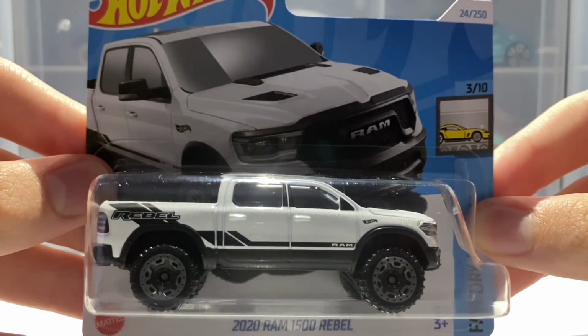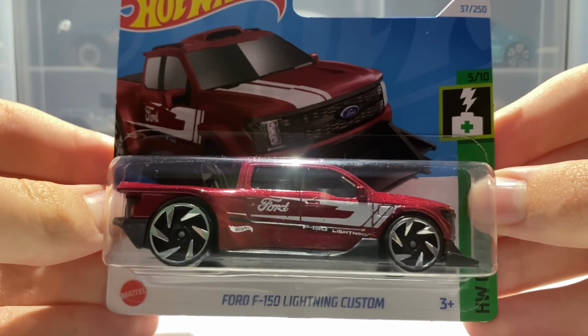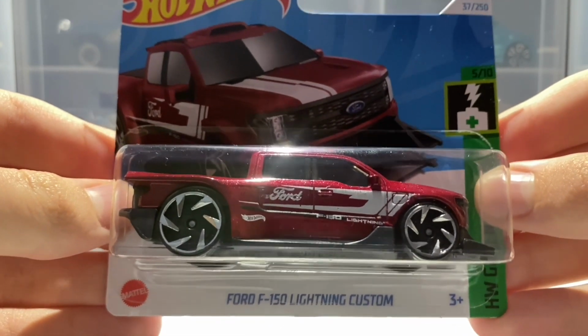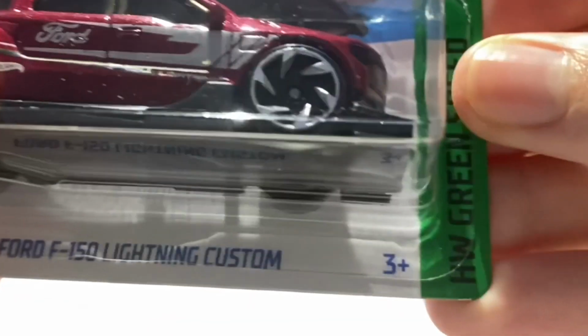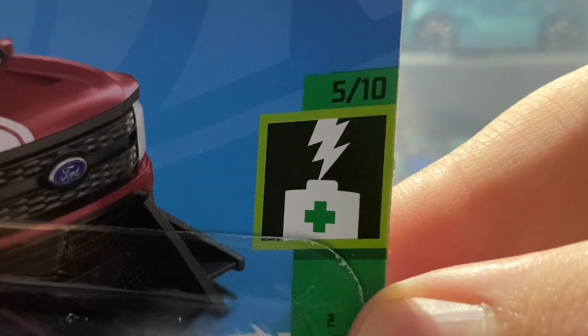Super cool car indeed. And the next car I managed to find is the Ford F-150 Lightning Custom, done in metallic red. This is a really solid release of this casting. This casting was brand new for 2023, and this is the second ever release of this thing. A really solid release at that. This car does feature in the Hot Wheels Green Speed mini-series for 2024, and this is car number 5 out of 10 in that set.